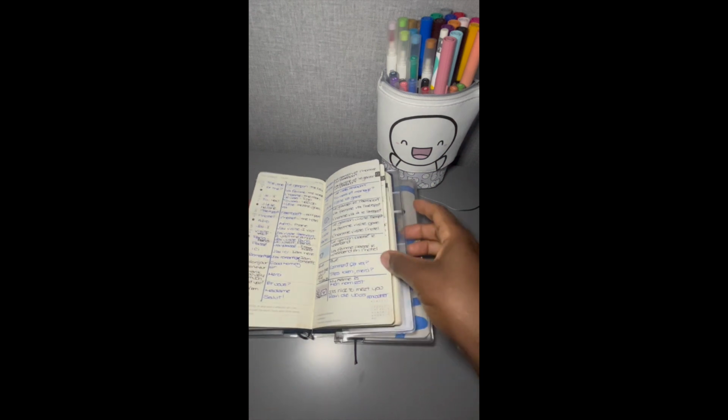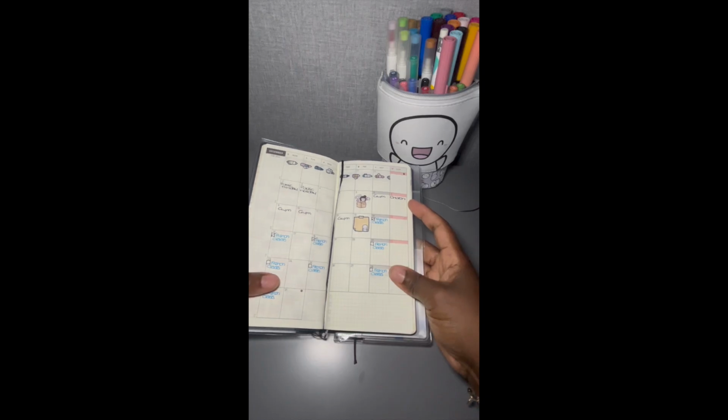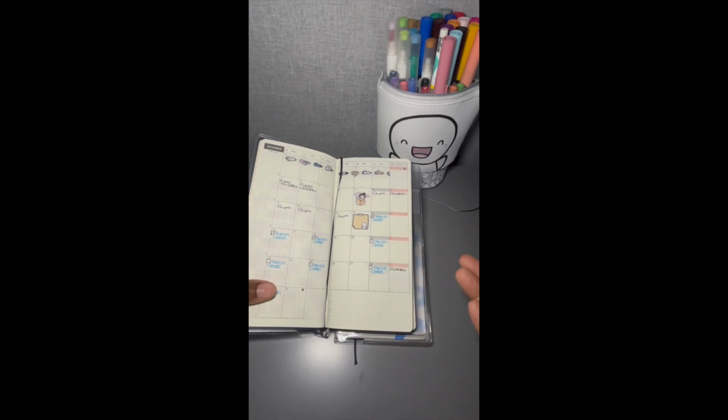If we go to the monthly section of the weekly page, I use this to track my progress, like how many days I studied and when I completed major milestones like finishing lessons or a book or a chapter.